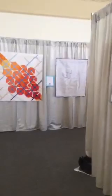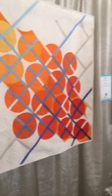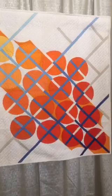So they're all broken into categories. This one here is in the negative space, which runs down this wall. This one, let's see, I don't think it's hand dyed. But it is a great use of color. It kind of has that ombre color effect. I like how they changed the color in the sashing.